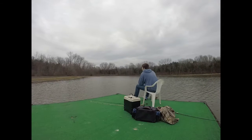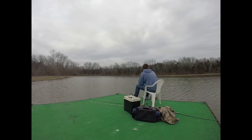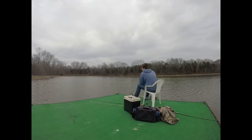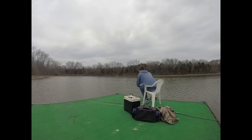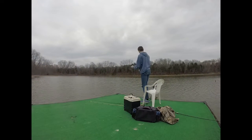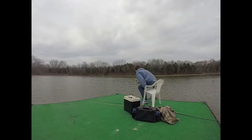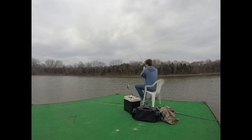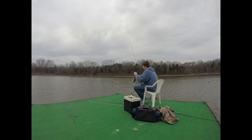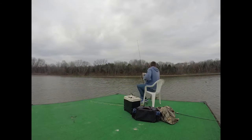This area is a plateau. It's perfect when the water is like, oh, there's a fish. Goes to show you never count yourself out for a fish. I was reeling it back in. I just decided to stop it, and sure enough, the fish ran right into it.